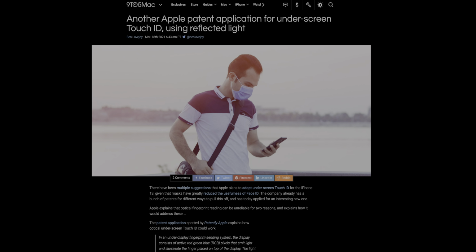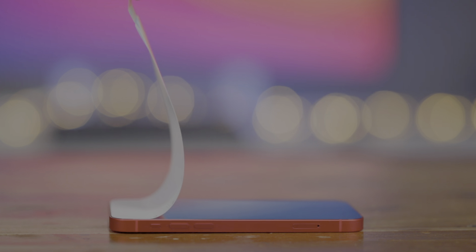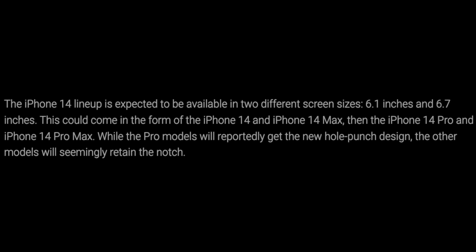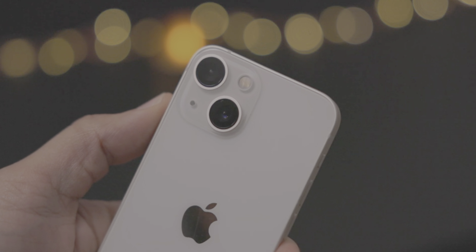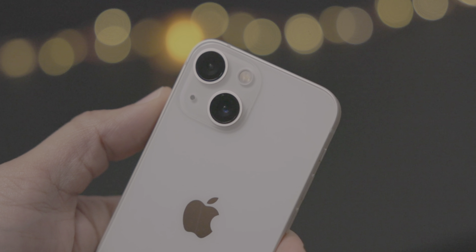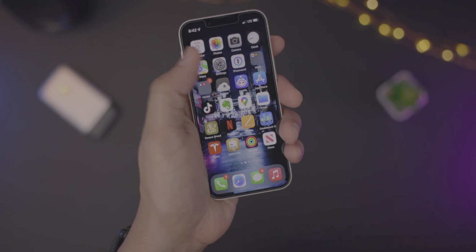There's also been a lot of speculation that the iPhone mini is going to be killed off, and this could be true because it's also been rumored that this year's iPhone lineup will consist of two sizes between four models, a 6.1-inch 14 and 6.7-inch 14 Max, and then the same thing for the Pro models. So despite tech enthusiasts constantly clamoring for a high-powered mini phone, Apple's doubling down on the larger size models because that's apparently what the broader market seems to want.